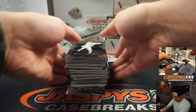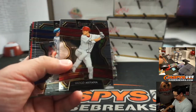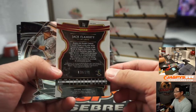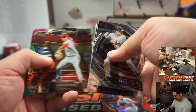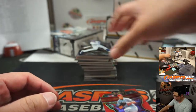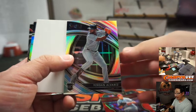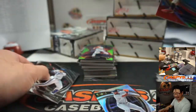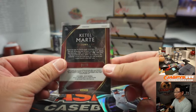And the lead. Watching Kobe's last game. There's the 199 Jack Flaherty for the Cardinals. Joey Votto tricolor. Yordan Alvarez silver. Starling Marte tie-dye to 20, Matt Stubblefield in the Diamondbacks.